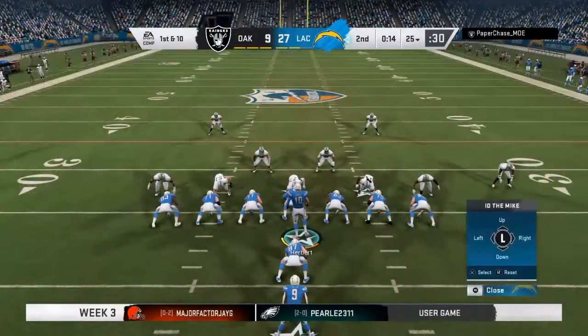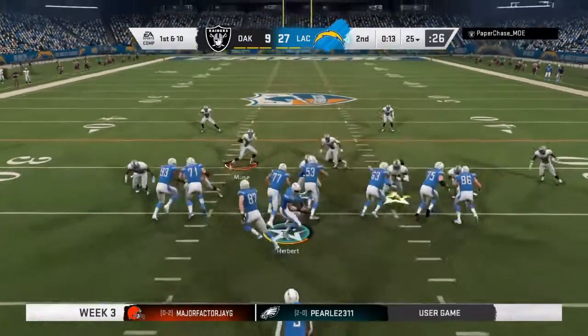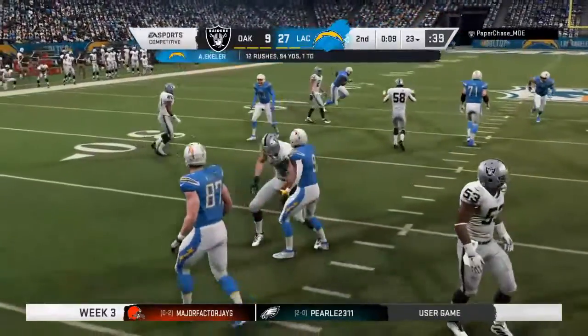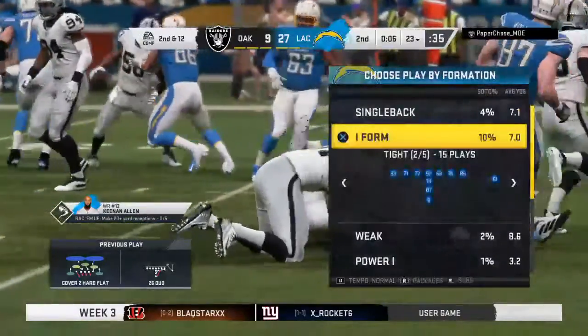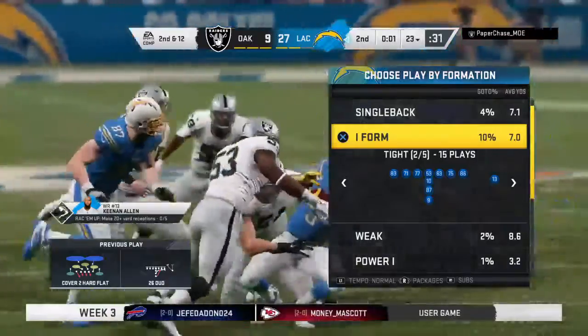Let's go. The Charger drive about to get going. And with time quickly fading here in the 2nd quarter, not sure how aggressively, offensively they want to play this. I think we'll find out just how much they trust their guys in this situation if they decide to take a shot. Brings up 2nd and 12 at the 20.